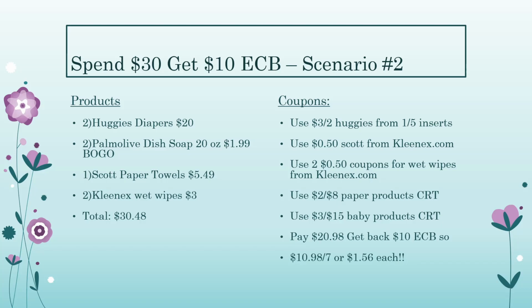The coupons we're going to want to use is $3 off 2 Huggies. There may be a digital available. Just check on Sunday when we get our digital coupons. Or there's going to be some in the 1-5 coupon inserts. We're going to use a 50-cent Scott coupon for the paper towels from Kleenex.com. 2 50-cent coupons for the wet wipes from Kleenex.com. We're going to use a $2 off $8 paper products and facial care CRT. We're spending $8.49, so that would work perfect.